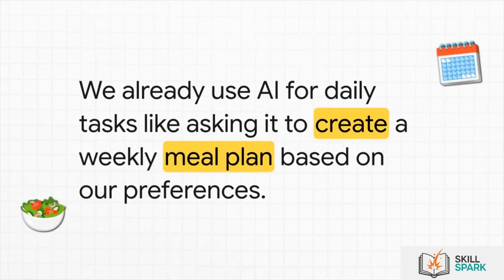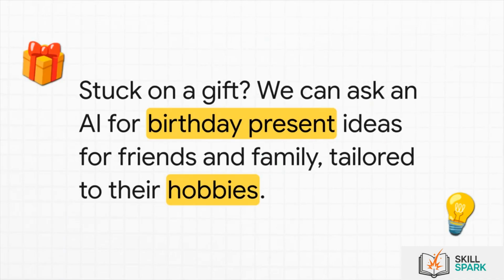But here's the thing. We're already using AI to solve problems all the time. Think about it. We don't hesitate to ask it for help with small, everyday stuff, like, hey, can you whip up a healthy meal plan for me for the week? Or maybe you're totally stumped on a birthday gift. You just type something like, give me some gift ideas for my friend who's into yoga and home workouts. It's basically become our instant brainstorming partner.